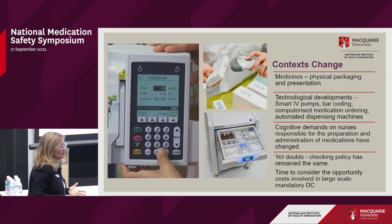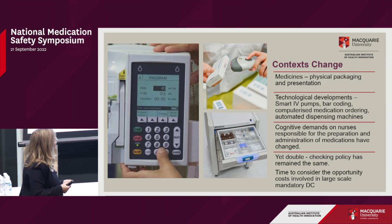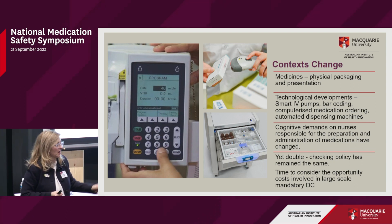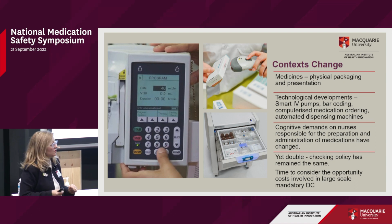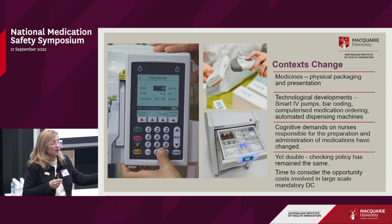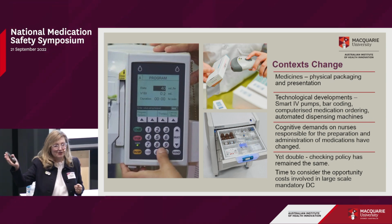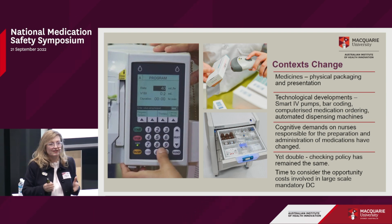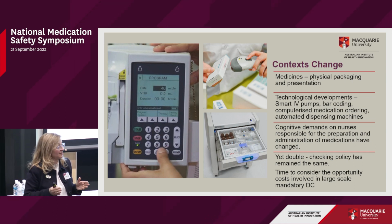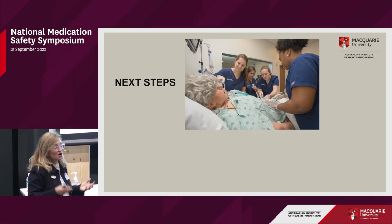And the other thing that we need to recognise is the context of medication safety has changed dramatically. So we have medications packaged in new and different ways. We've got new technology, smart pumps, automatic dispensing machines. So the cognitive demands on nurses are quite different to those 50 or 60 years ago when double checking really started to be used. So I do think it calls into question: we continue on a whole lot of technological advances, but we stick with the same policies we've had for the last 50 or 60 years. And I think it's imperative on us really to start challenging and thinking maybe they need to be updated as well.